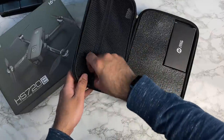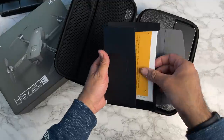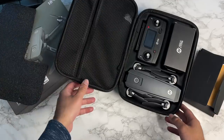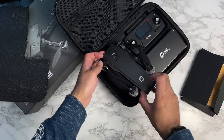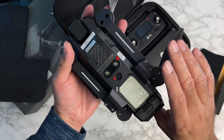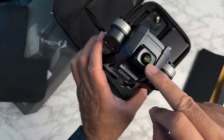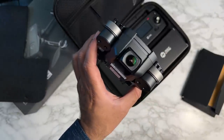Okay, we've got some stuff in here. Paperwork, user manuals and stuff. Okay, and here it is. Neatly arranged, people. Neatly arranged. Here is the drone. And let me tell you right now, this is not a beginner toy drone. This is the real deal, people. This is like entering DJI territory. You can see that camera is on a gimbal. It's a 4K camera, and it supports electronic image stabilization.